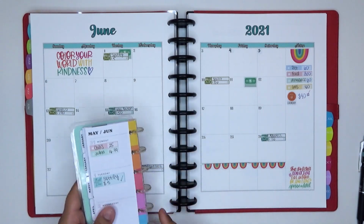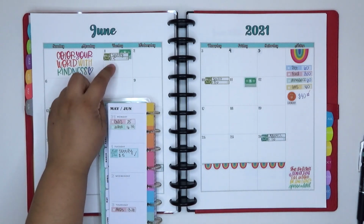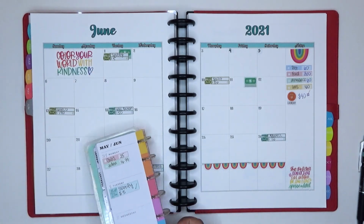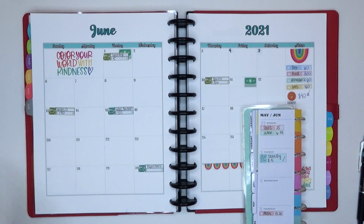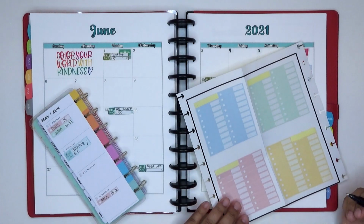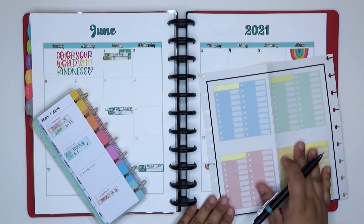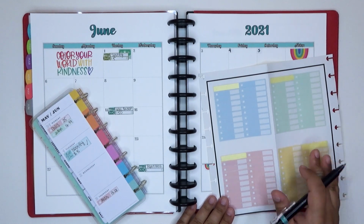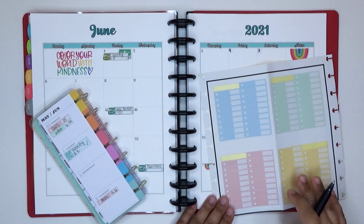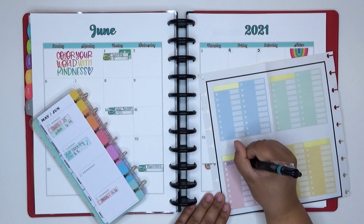So let's start with week 1, and I've already blocked off the May 31st spot, so we're just going to have to move it over here. I did some spending, and most of this was all food spending because I was traveling, so I can't really cook or do groceries too much. But let's see, I ordered chilies for $25.